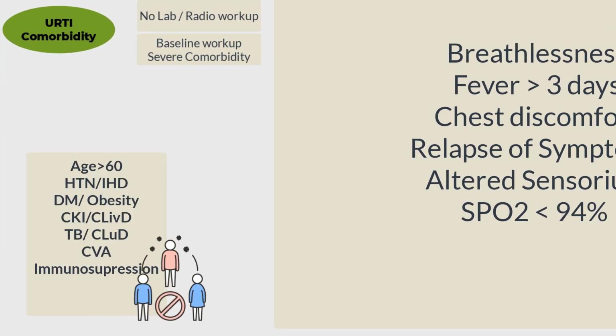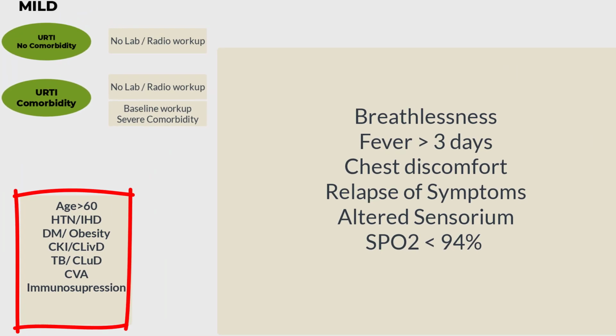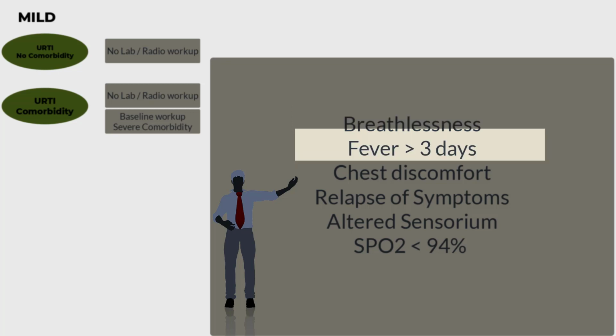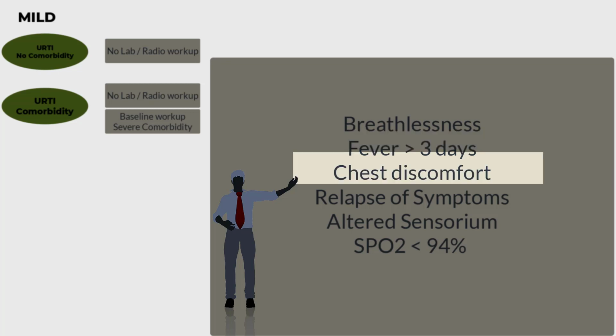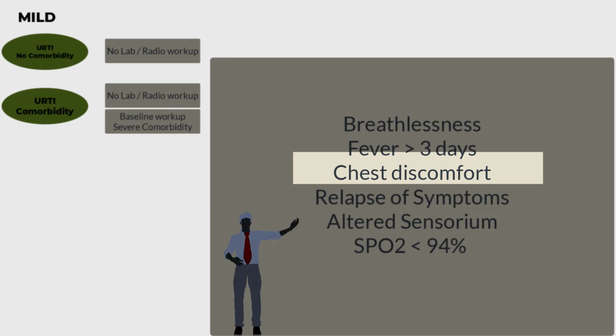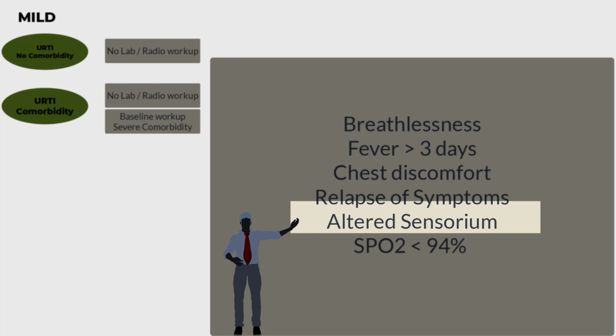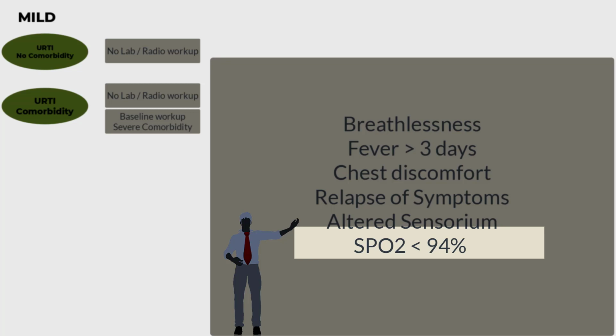The various comorbid conditions associated with worsening are shown here. Now, in any of the mild cases, if they develop breathlessness, then you have to be on alert. A persistent fever lasting more than 3 days, or any pressure or discomfort in the chest, relapse of symptoms like the patient was doing well on paracetamol and suddenly he feels weakness or increased fever or myalgia, you have to be careful. Someone developing altered consciousness, and of course SpO2 less than 94 picked up on walk test or otherwise.